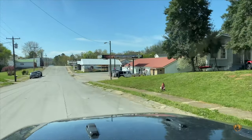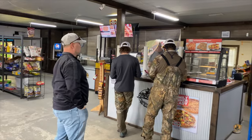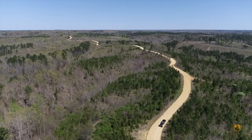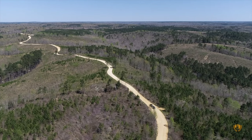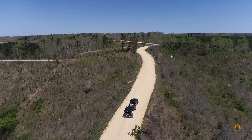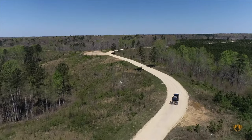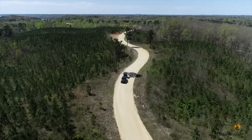We stopped in the small town of Waterloo, at the Waterloo Market, for a quick lunch and some gas, before heading for the last section of the trail. There was only about 60 miles left, and those last 60 miles were some of the nicest maintained gravel roads through backcountry and logging areas.